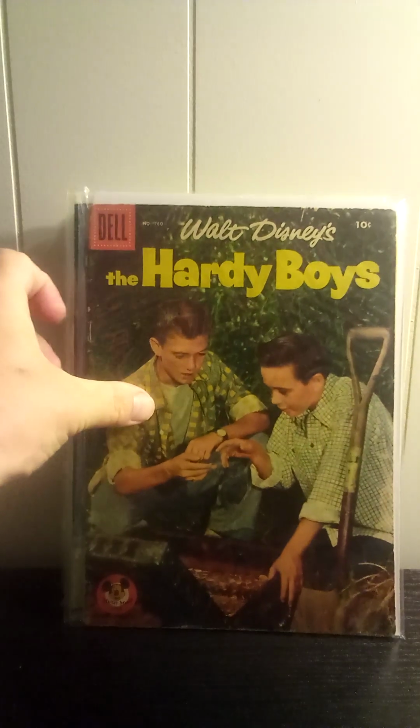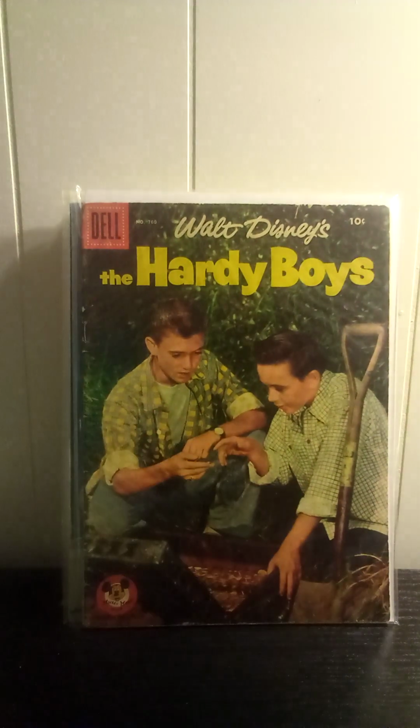I also picked up another Dell Four Color that's got the Hardy Boys in it. This is, as best I can determine, the first appearance of the Hardy Boys in a comic book. Now, there may have been some comic books back in the 1930s, early 40s that had them in it. But if they did, it was as a backup story and it wasn't the main feature. So anyway, picked it up.